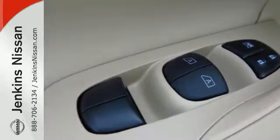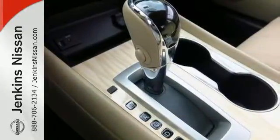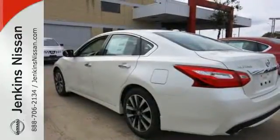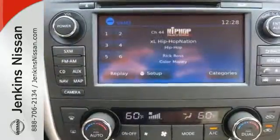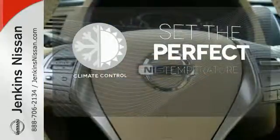The serene cabin is both spacious and well-appointed, with great features like steering wheel audio controls, split fold-down rear seat backs, and Bluetooth. Feel safer on the road with vehicle dynamic control featuring traction control, plus a tire pressure monitoring system and advanced airbags. The climate control lets you set the temperature exactly where you want it.